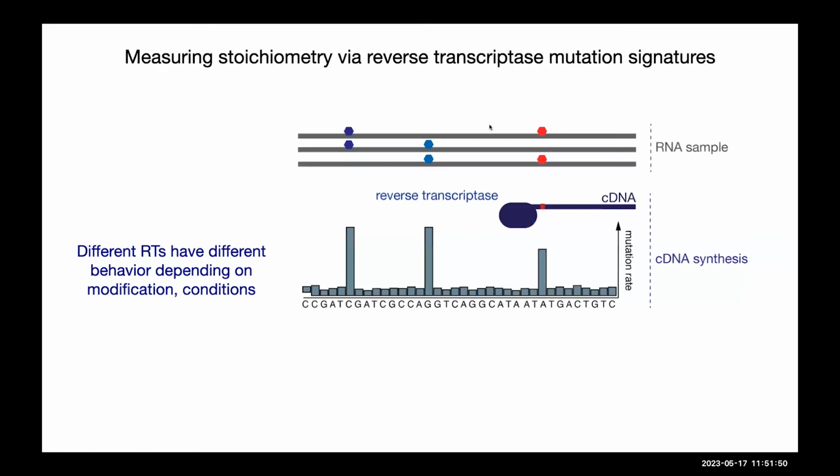So one way we can consider trying to measure stoichiometry is using reverse transcriptases, or enzymes that are converting our RNA back into cDNA, but that are special in that they respond to different modifications by introducing mutations. So what that means is that when this reverse transcriptase encounters a modification in the RNA, it will not quite know what to put there, so it will introduce a mutation that is mismatched and not complementary to that RNA sequence. And so you can imagine that if you then continue to reverse transcribe all of your RNA, you can start to pick up possible modification sites by these increased areas with higher rates of mutation.